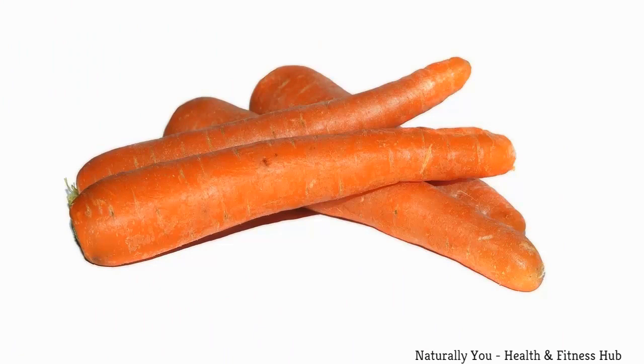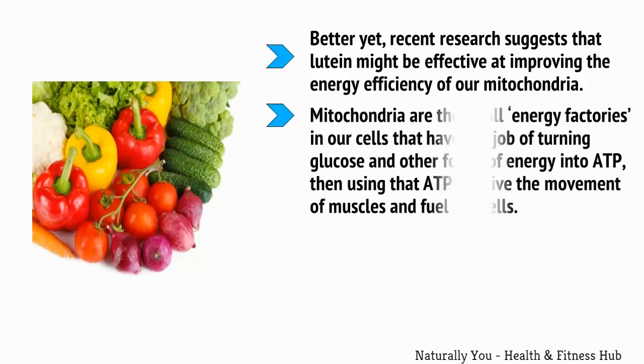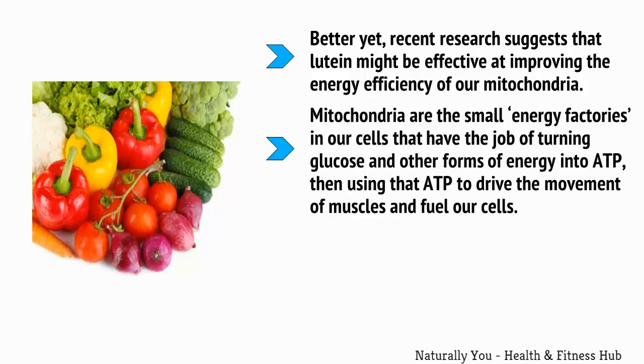This means you'll get more use out of the carbs that you consume and out of the very sugar in this smoothie. Better yet, recent research suggests that lutein, which is found in carrots, might be effective in improving the energy efficiency of our mitochondria. Mitochondria are the small energy factories in our cells that have the job of turning glucose and other forms of energy into ATP, then using that ATP to drive the movement of muscles and fuel our cells.